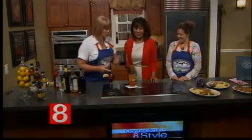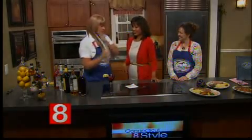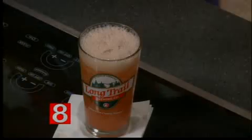Okay, now I'm going to go ahead and shake it for you since you've probably never done this. Yes, I think you should do it. Okay. Absolutely. So we're going to take the shaker and put it right over the glass. And we just toss it around a little bit. And there we have our Hurricane. Put a nice little straw in it.